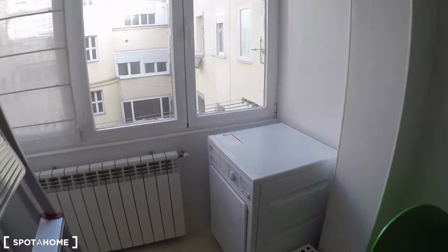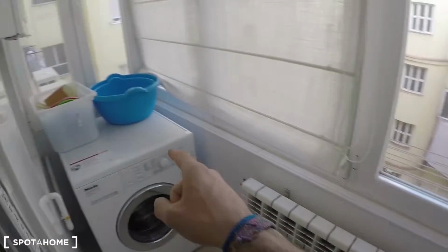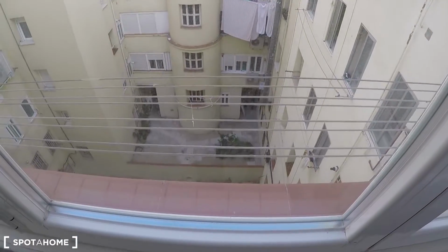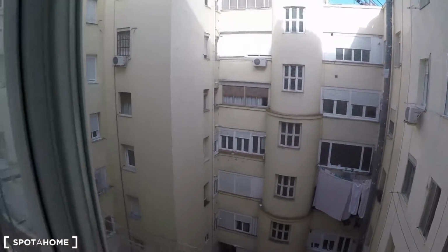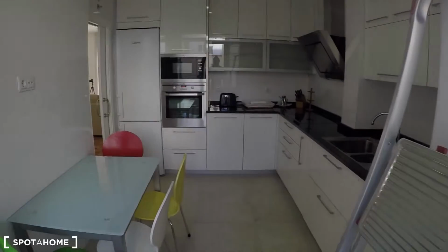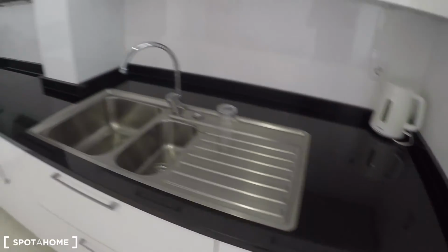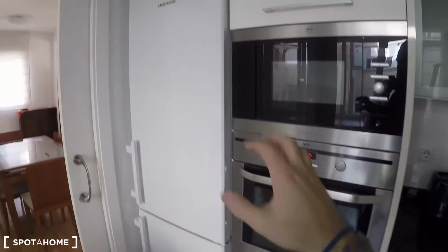In this part of the kitchen you have a kind of laundry room with a dryer and the washing machine, and you also have strings where you can dry your clothes with views to this interior patio. In the kitchen you can find the sink, of course, the dishwasher, electric stove looking really modern, microwave, oven, and the fridge with the freezer.